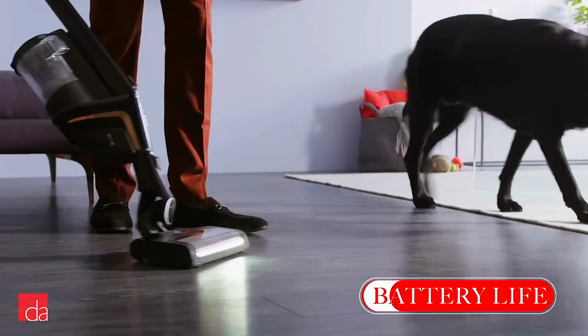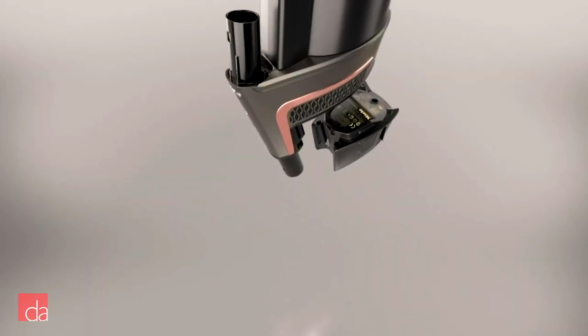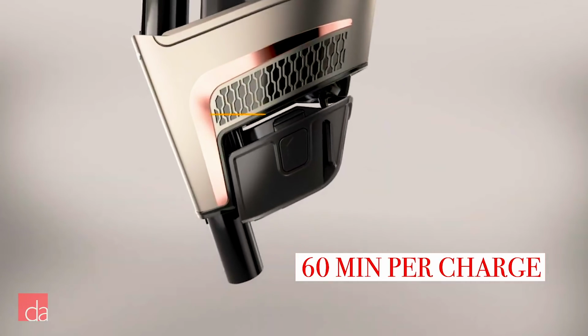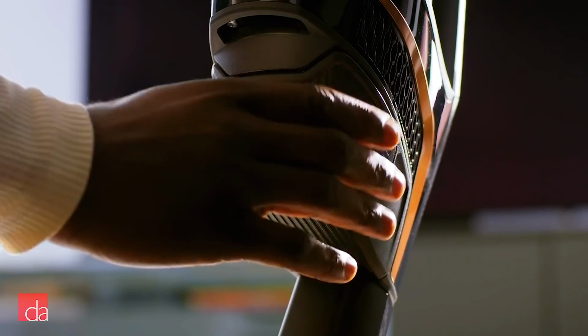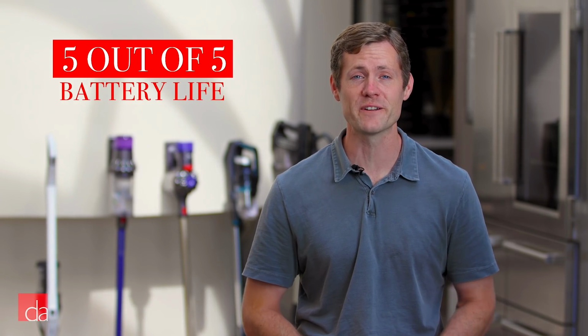And of course, we can't forget about battery life. The Triflex gets a whopping 60 minutes of battery life per charge. This is an unheard of runtime for a cordless vacuum. The Pro model also comes with a second replaceable battery, giving this model a total runtime of 120 minutes. For battery life, we're giving the Triflex a 5 out of 5.